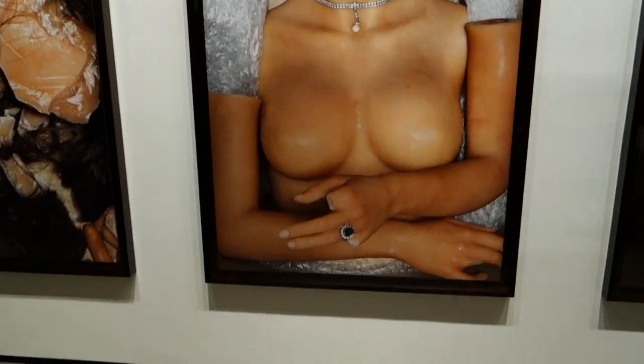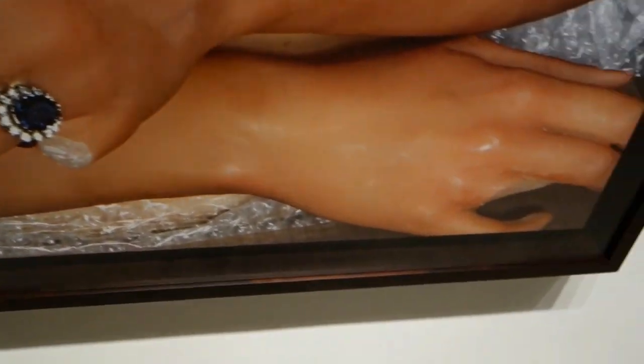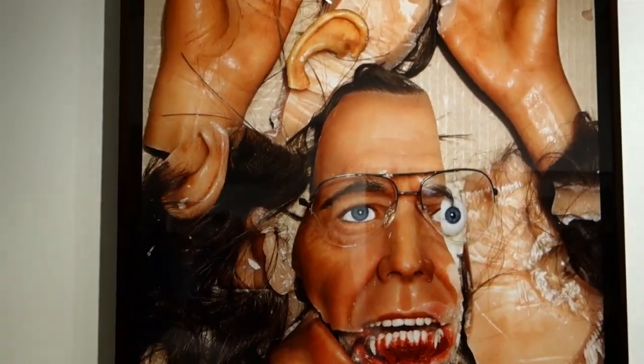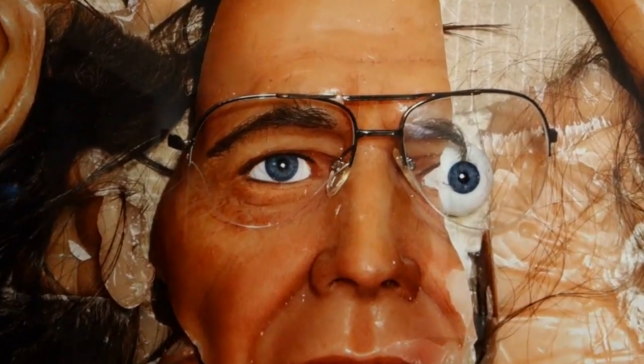Princess Di, 75 by 45. This is George H. W. Bush. This might be one of the more interesting pieces in the show. Somebody really had a grudge to take out on this poor guy.